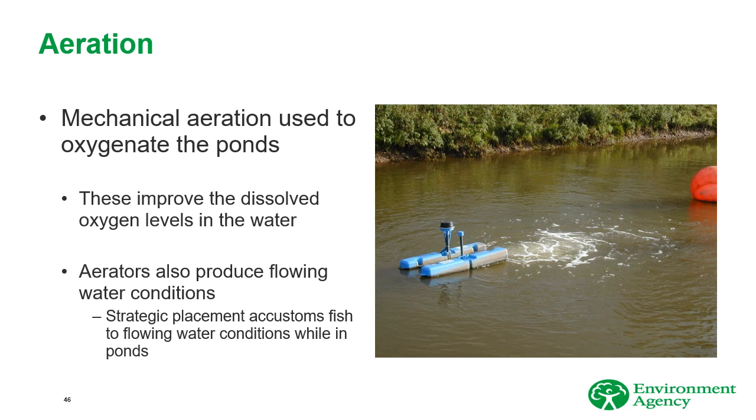In the outdoor ponds we use aerators that not only oxygenate the pond but also supply flowing water for the fish that are in there. We're very aware that the fish that we breed mainly are riverine species, so we have to ensure that they build up the right muscle to be able to cope with flowing conditions. We want them to build up their red muscle.